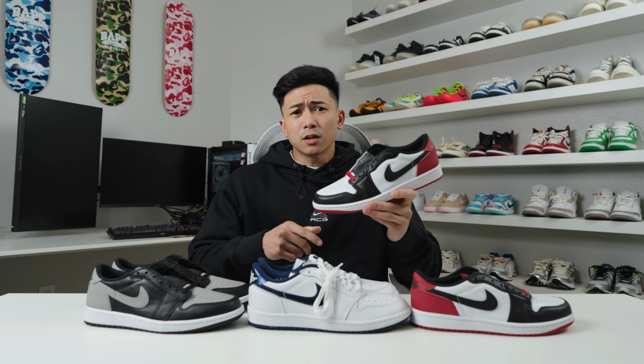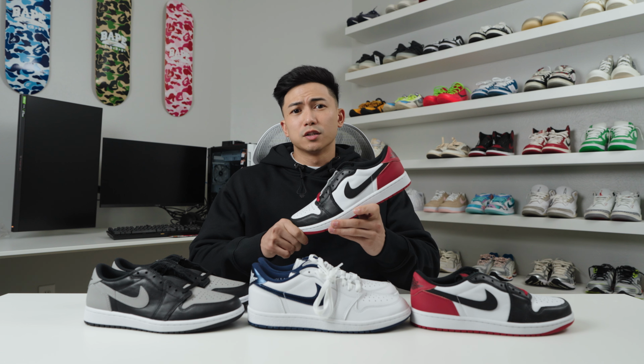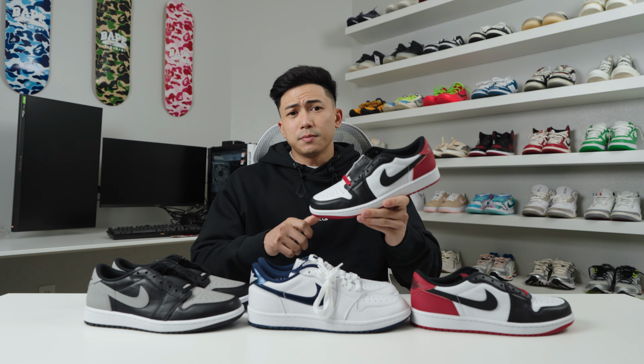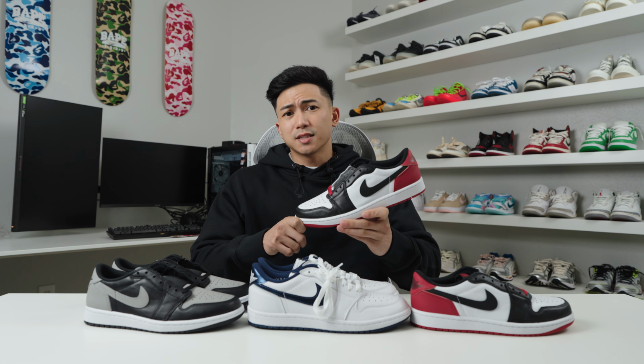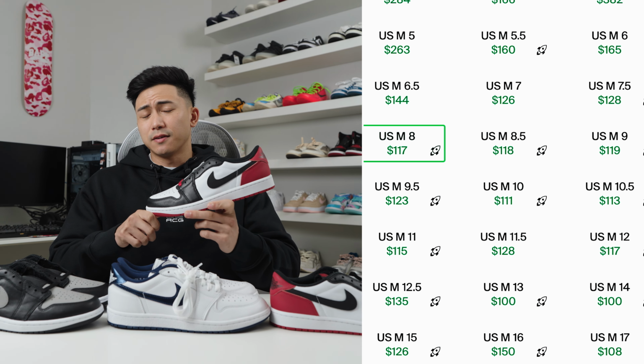And honestly, these are just a simple shoe that you could always wear, a very iconic colorway, and they really go with everything. Second colorway that I did want to bring up is the Black Toe Lows. Now if you're like me and your favorite color is red, then these shoes are definitely for you. And these will be the same retail price at 140, just like the Shadow Lows, and prices are sitting around 117 bucks, so you could definitely save yourself a lot of money.